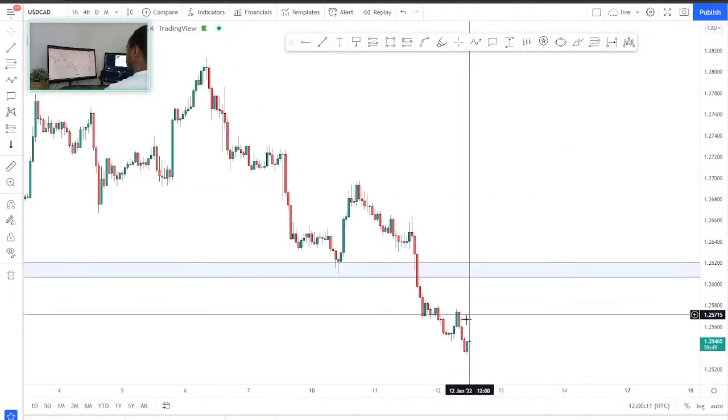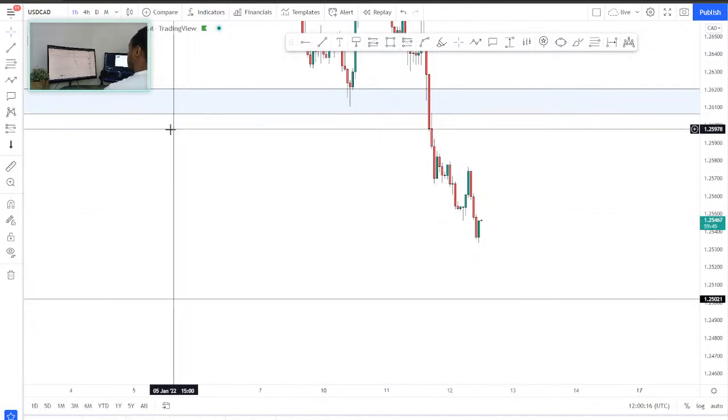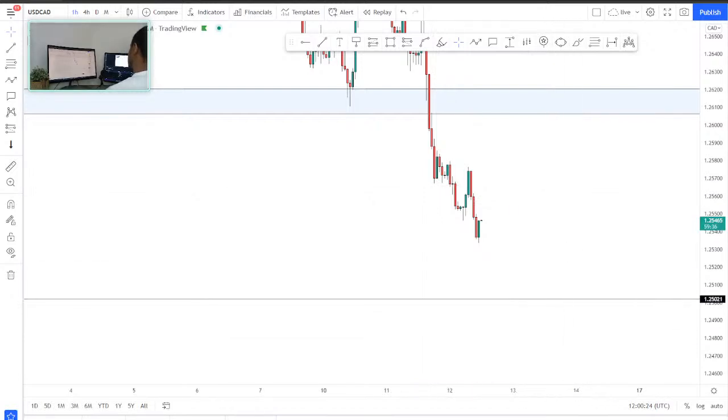USD CAD, I want to see price pull back, so it hasn't hit 1.25 yet. So hopefully we can pull back one more time and then dump. Maybe the news might allow us that. I'll keep an eye on USD CAD, but it might not do that. It might just roll over and hit my TP down there. So we'll see how that develops.